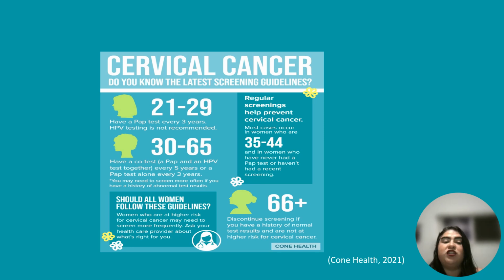Women over the age of 66 can discontinue pap smear screenings if they have a history of normal results and they are not at risk for cervical cancer. Some exceptions: women who have risk factors such as a history of cervical cancer or HIV may need to get pap smears more frequently, such as annual checkups. This exception also applies to women who have tested positive for HPV before.